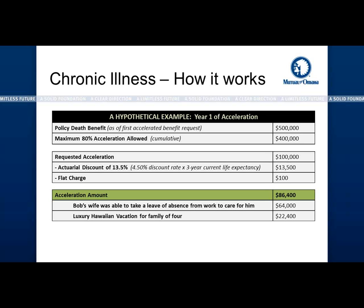So yeah, just keep that in mind. But one thing with this, and I like to look at it this way, I like this coverage, this chronic illness rider, for a couple different reasons. I have traditional long-term care, my husband and I do. We have 3 years each, shared care.